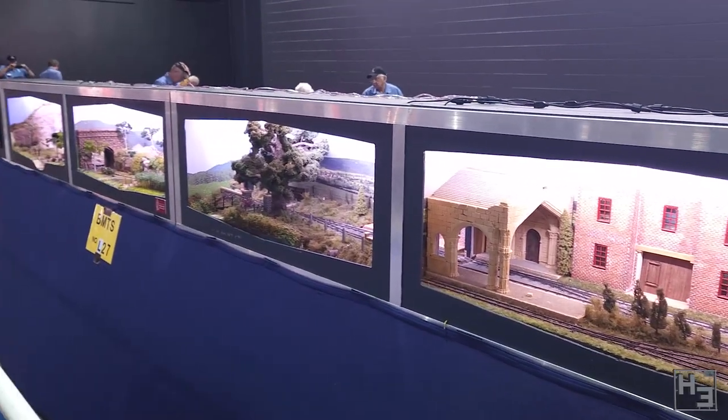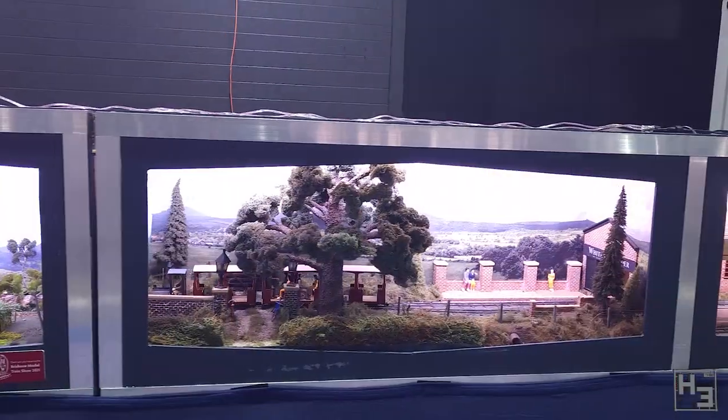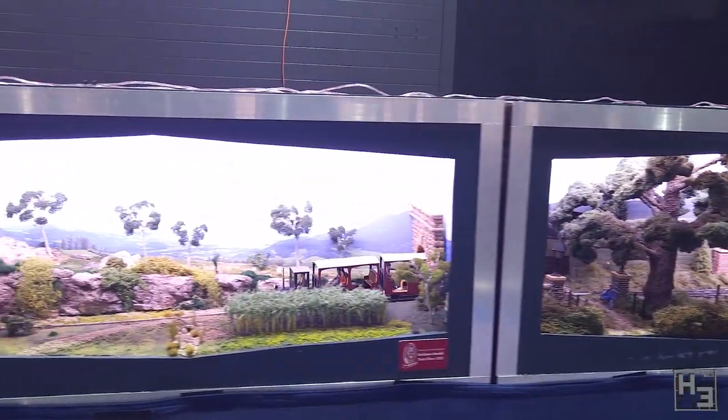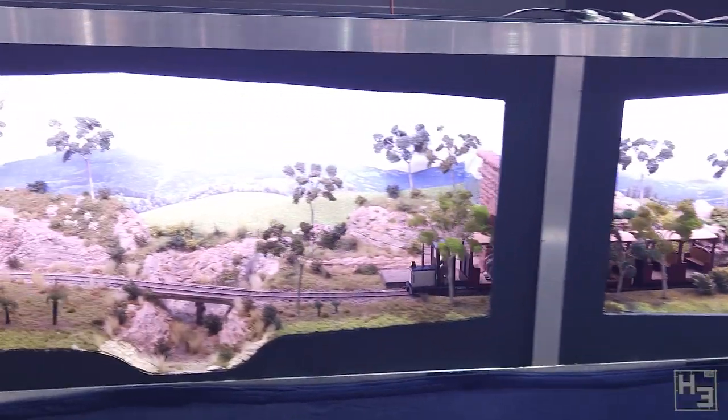Here's a really interesting idea, and I'm not sure that I've seen this one before. It's a set of individual boxes with their own scenes in them, as you can see. Very cool.